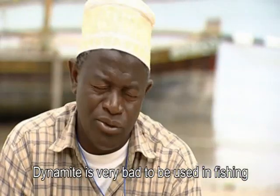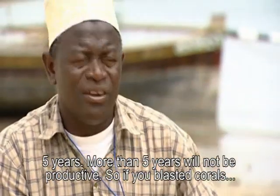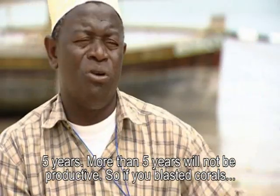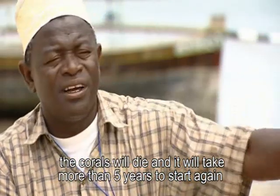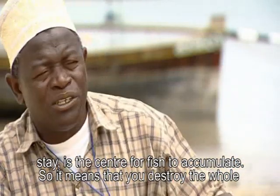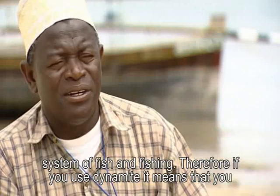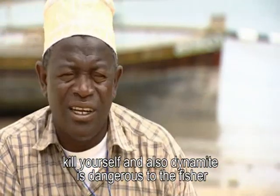Dynamite is very bad to be used in fishing because when you explode it at the corals or at the sea bottom, the place will remain unproductive for more than 5 years. If you blast corals, the corals will die and it will take more than 5 years to start again. Corals are the center for fish production, the center for fish to stay, the center for fish to accumulate. So it means you destroy the whole system of fish and fishing. Therefore, if you use dynamite, it means you kill yourself. Also, dynamite is dangerous to the fisher.